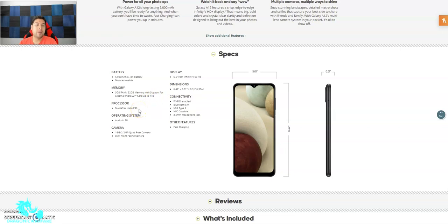It does have a MediaTek Helio P35. I'm more of a Snapdragon guy. The camera says a 16, a 5, a 2, and a 2 megapixel quad rear camera setup, and the front is an 8 megapixel front facing camera compared to like 16 and all that. So you can definitely tell the camera's better on the Moto G Stylus, but like I said, for the budget, just think about it. It's 60 hertz on the display. It is a Type-C. It does have NFC, 3.5 millimeter headphone jack, and fast charging.